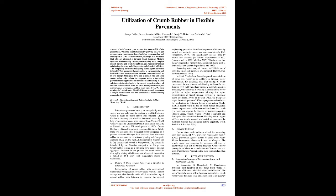Yildirim, 2007. Yildirim stated that the development of rubber bitumen materials being used as joint sealers and patches began in the late 1930s. According to the study of Hansen, in 1950 the use of scrap tire in asphalt pavement was reported, Hansen, Fu, Brown and Denson 1994. In 1960, Charlie MacDonald reported successful use of scrap tire rubber as an additive in bitumen binder modification.